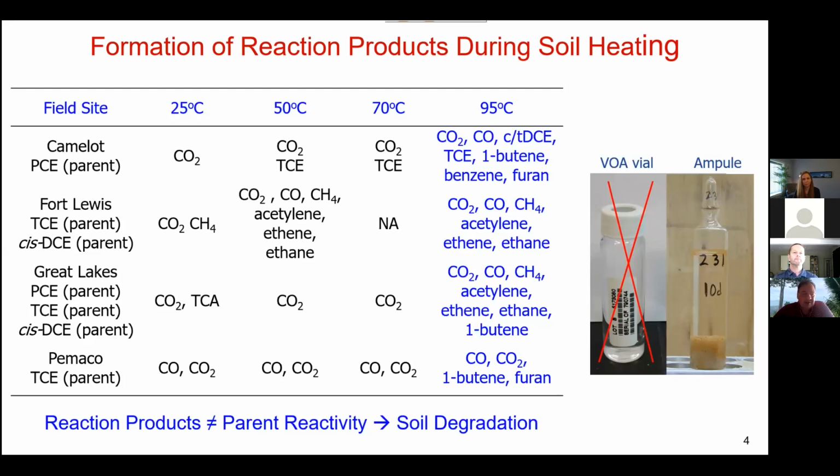And then when you crack these open, after you heat them for a couple of weeks, you crack them open, but you invert them. And if you hold them at an angle, the capillary pressure holds the water, and you can actually stick a needle through the water into the gas phase and then collect your gas phase sample and inject it on the GC. And that's what we did to look for these daughter products. And what I wanted to show for this slide was we looked at a lot of different sites.